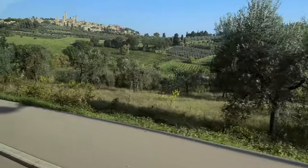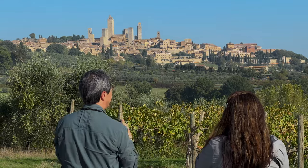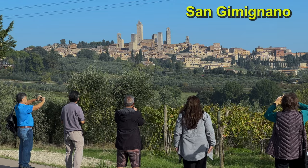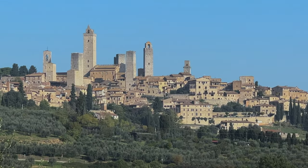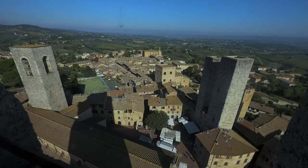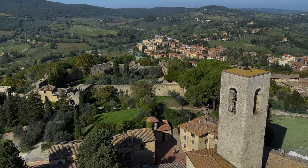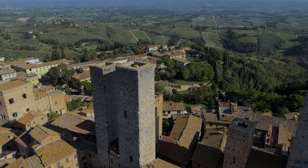There is one special village in Tuscany that has more than a dozen medieval skyscrapers that have been standing there for 700 years. Tall stone towers like this were found in many Tuscan towns during the Middle Ages, but in later times most of them were torn down, which makes these survivors of San Gimignano so unusual. No doubt this is one of the largest collections of medieval towers in Italy.